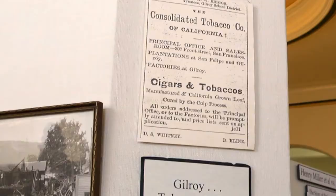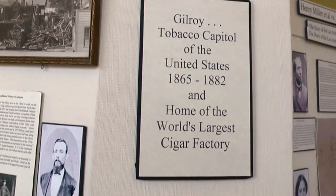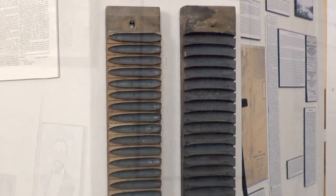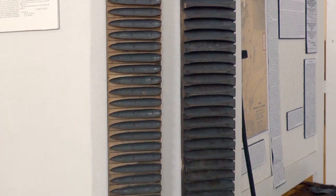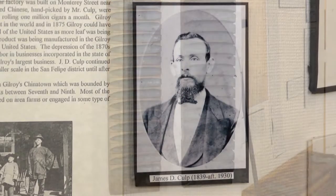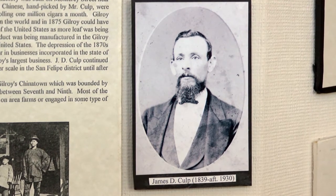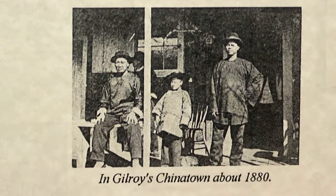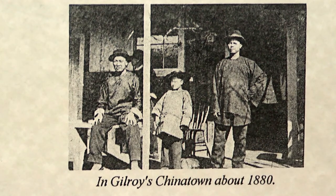As you enter the East Room, on your left, you will learn about Gilroy's time as the self-proclaimed tobacco capital of the United States. A display, complete with wooden cigar molds used to press rolled tobacco leaves, tells about the rise and fall of J.D. Culp's Consolidated Tobacco Company, as well as the employment of 900 Chinese workers.